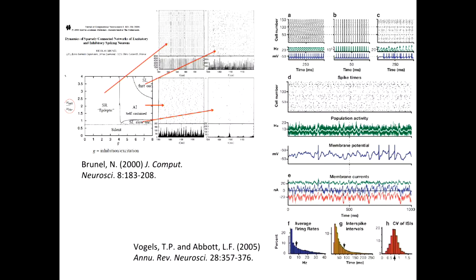The first term, synchronous and asynchronous, always refers to the network, to the collective behavior. So the collective behavior could be either synchronous, where all the cells are more or less firing in synchrony, or you have a kind of constant output, as Brunel said, like here, for example. This is a kind of non-oscillatory state, or here as well. This is an AI, yeah.